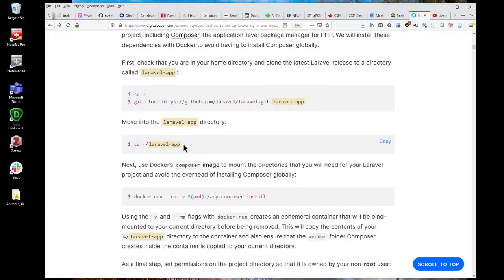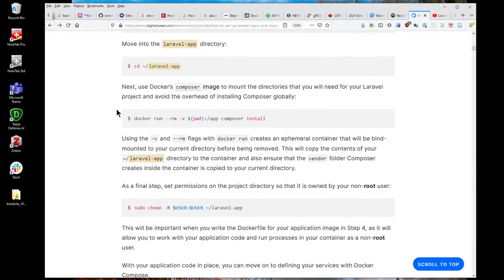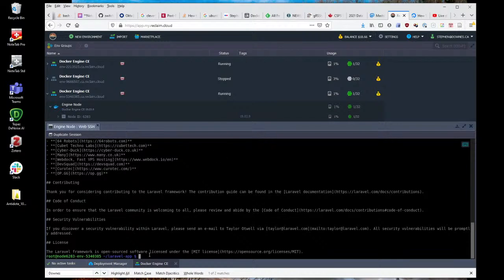cd laravel-app, we just did that. Now, use Docker's Composer image to mount the directories you'll need for your Laravel. Okay, I honestly don't know what we're doing. This is where we crashed last time, and I don't think it had anything to do with this, right? So, you never know.